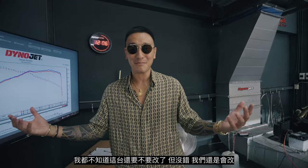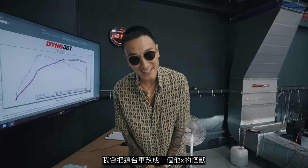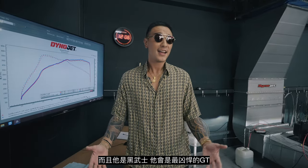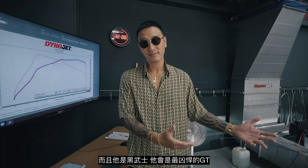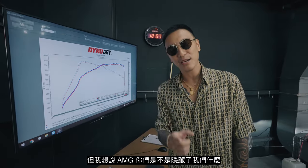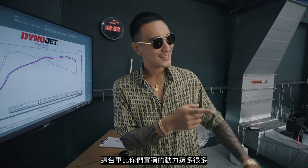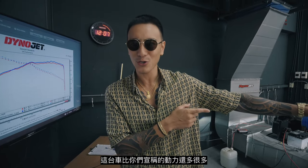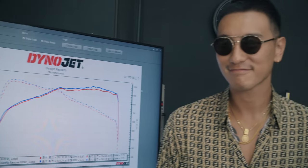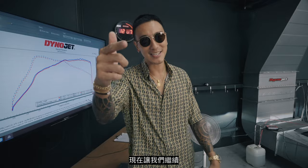I don't even know if I need to mod this, but yes, we are gonna mod this. We are gonna mod the heck out of it, and it's going to be a beast because that's what we gotta do at EMC, and this is Darth Vader. It's gonna be the most badass GT ever. But I do wanna say, AMG, you guys are not telling us the truth, are you? There's a lot more power under the hood than what you guys claim. This proves it, but I'm not complaining. I dig it. Now let's get the project going.